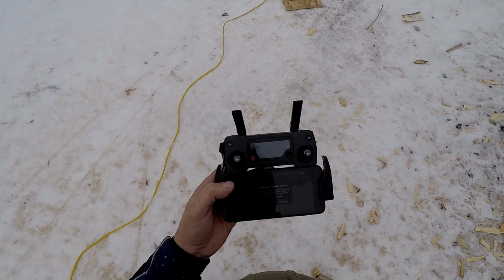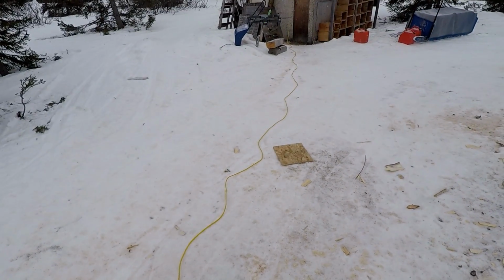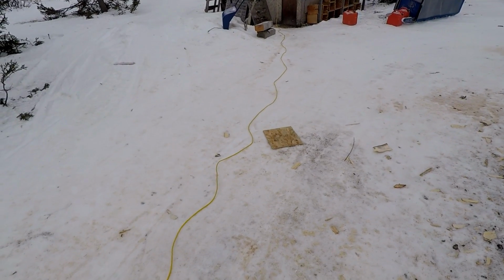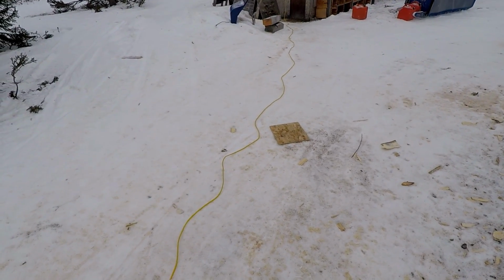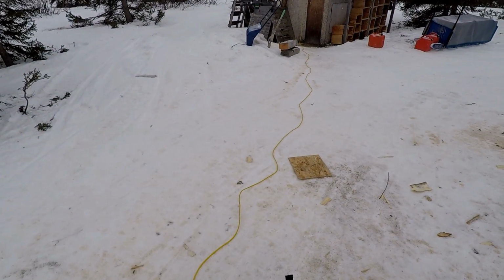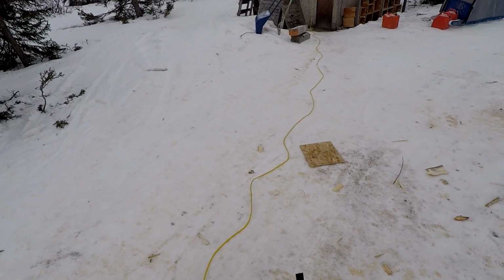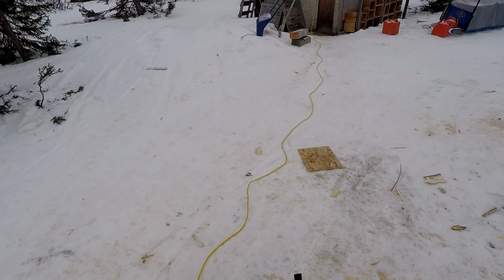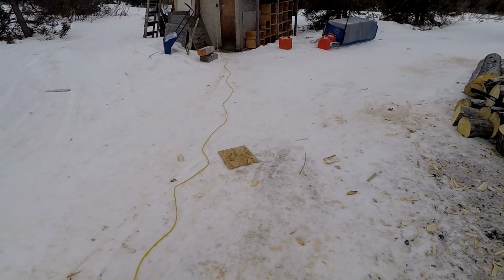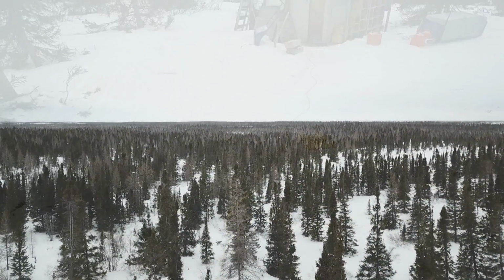So maybe it's not the best wind conditions right now. It's a little bit breezy, but other than that, not too bad. So now I can hit record. And I will take you guys off of the camera, and we'll go on with the camera on the drone now. You can see it's moving. It doesn't normally move that way. It's just the wind conditions, and it's snowing a little bit.